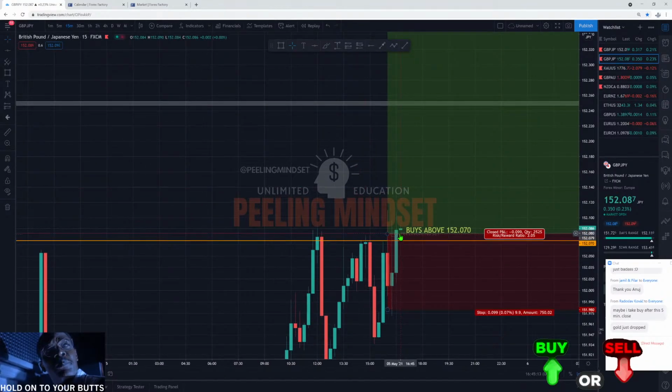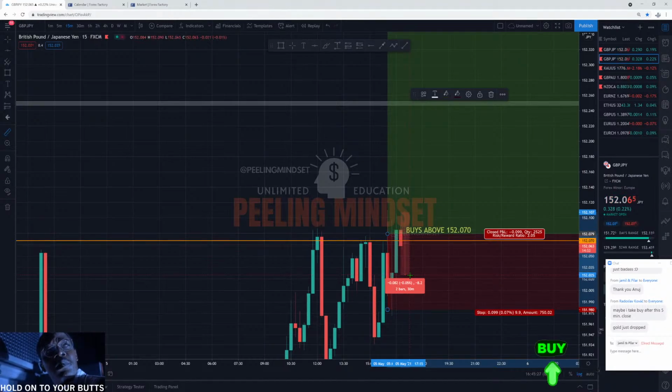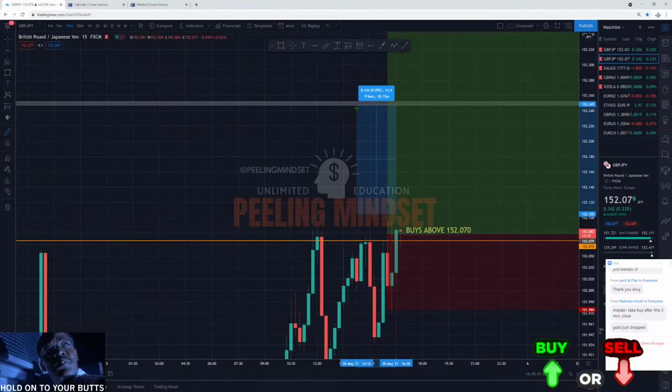So we just need this 15-minute candle to force a retest of this 152.070 level before breaking the high. That way we could give this trade another chance to continue all the way up, with a stop loss of maybe 8 or 9 pips back in the range. So we just have to wait. The 15-minute candle is doing what we said. It is making a low here. Look at this. If it's going to break this high, that'll be perfect.